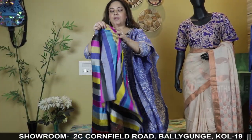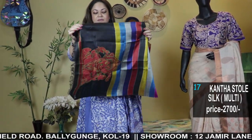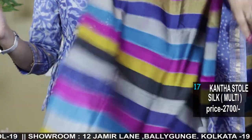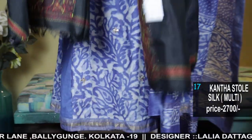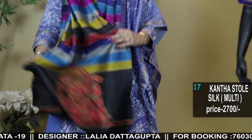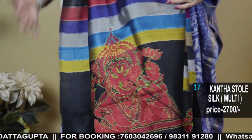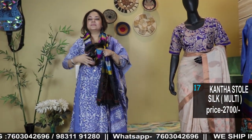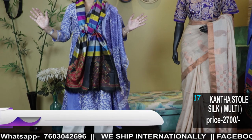New weaving, pure silk, katan silk weaving with work. Exclusive weaving stoles with both side katha work. So these are a very, very smart look. Men and women, anybody can wear this. It's a unisex one. Amazing prominent embroidery. The weaving is in multiple colors and looks lovely. Many ways you can drape this dupatta. It's very smart, total style statement.